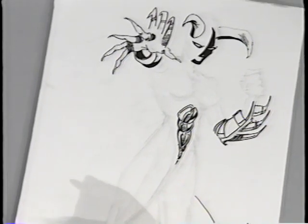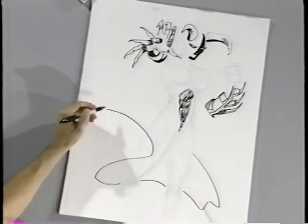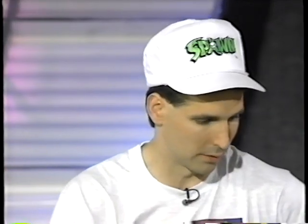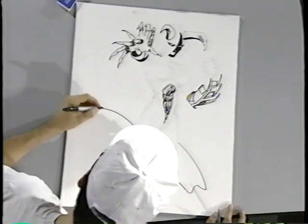So the cool thing about doing a whip thing, as I always do, is it's always running all over the place. So we'll make it running back behind her here and then cut up in here. Do we want spikes at the end of that? Yeah. Should we put spikes? We'll put a spike at the end of that, okay. It could even be retractable too. You can pull it in or out.